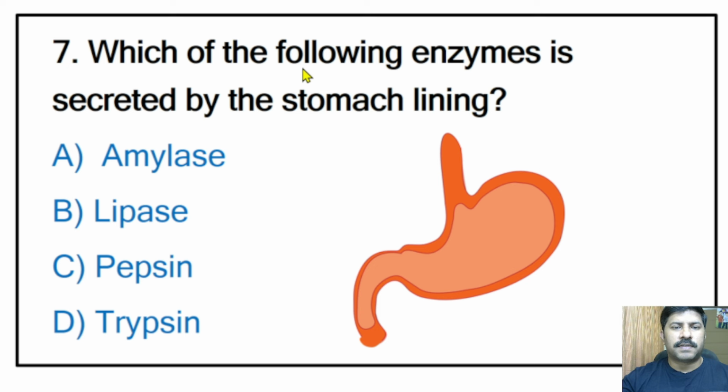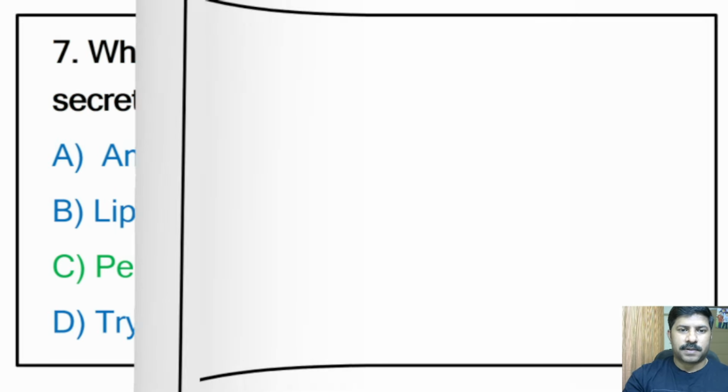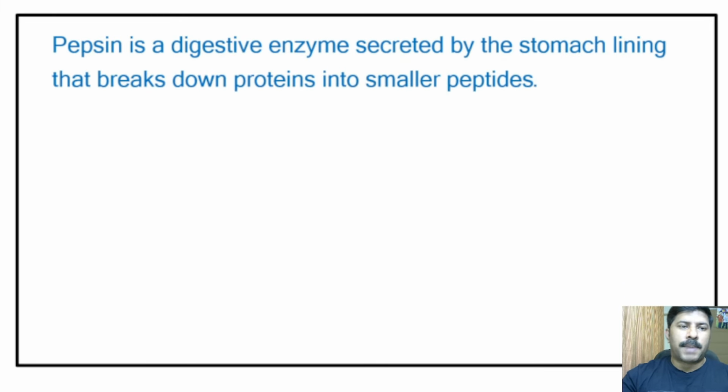Seventh question, which of the following enzymes is secreted by the stomach lining? Amylase, lipase, pepsin, trypsin. The correct answer is pepsin. Pepsin enzyme is secreted by the stomach lining. Pepsin is a digestive enzyme secreted by the stomach lining that breaks down protein into smaller peptides. So pepsin helps to break down protein into smaller peptides.